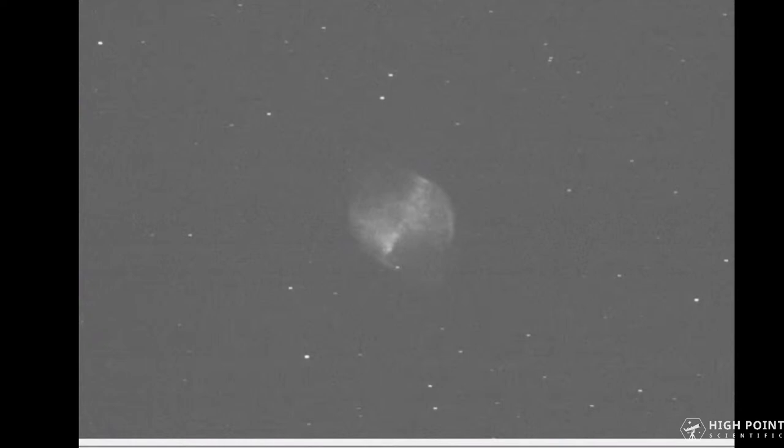So 1,360 light years away from the Earth means that this nebula is located 1,360 light years away. But in addition to that, that also means it took 1,360 Earth years for the light from this nebula to reach Tegan's camera. So we're looking back in time because light travels fast, but it doesn't travel infinitely fast. It takes time to travel between point A and point B. So we're looking again at the Dumbbell Nebula, not as it is, but as it was 1,360 years ago. That blows my mind every time. If it doesn't blow your mind, I think you might be watching the wrong live stream.